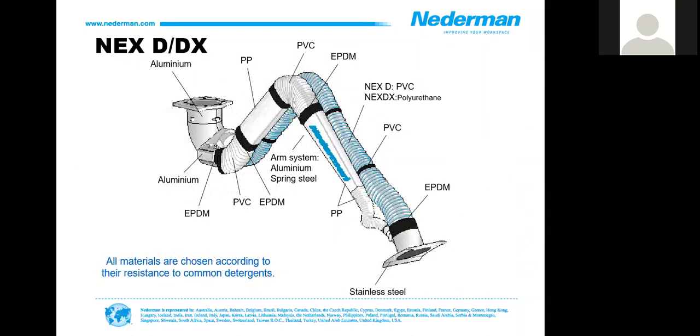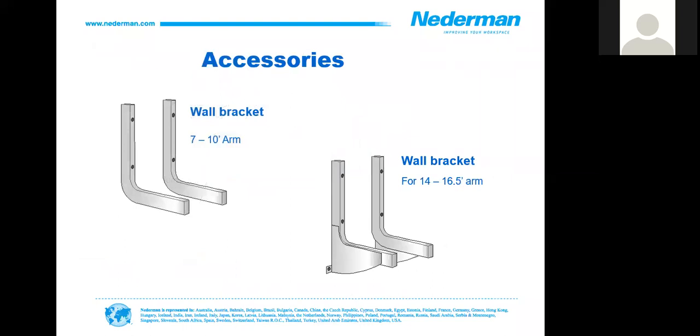Again, similar to the same design as our other necks, we have the external skeleton. We have our polyurethane hose or a PVC hose. We have EPDM gasket material, and then all of the hoods on the D, DX, and S are stainless steel. A couple of the different wall brackets, you can notice those match the same wall brackets as the previous models.